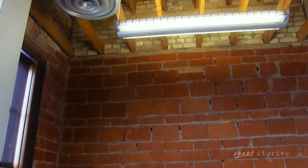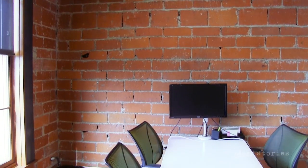So the third floor of the building was just brick walls, no insulation, and we were concerned that we were going to get a lot of heat loss through the brick. And we went through one of the coldest winters we've had last year with no complaints on that floor for heating whatsoever.